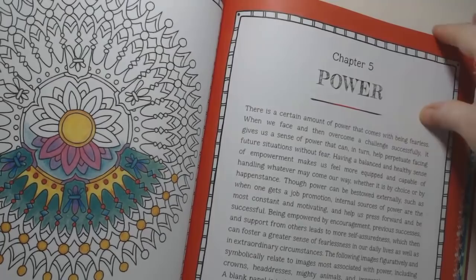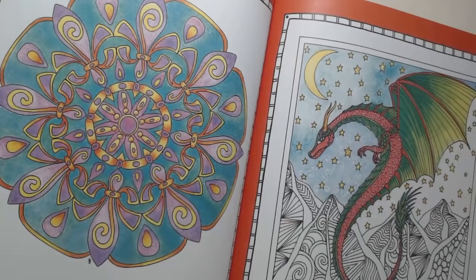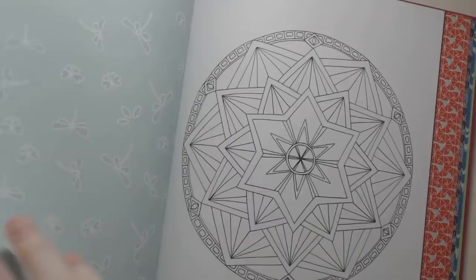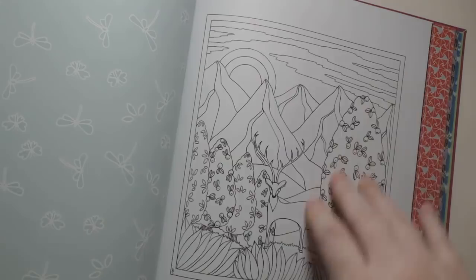Power. There is a certain amount of power that comes with being fearless. Ooh, we got a dragon. I skipped one. Knew I skipped one that time. I will have to go back through these. Well, yeah, we're getting to that point, folks. There's your dragon.